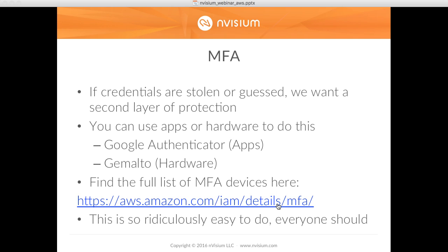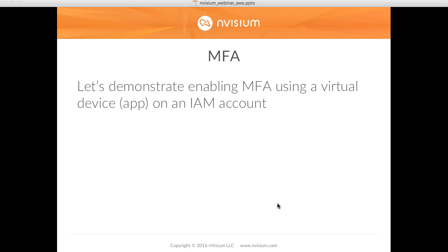Granted, there's going to be some overhead in order to allow users to be able to enable multi-factor authentication on their accounts, right? But well worth it, not hard to do, maybe a little tedious, but not such a big deal. So let's demonstrate enabling MFA with a device on an IAM account.